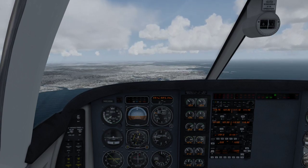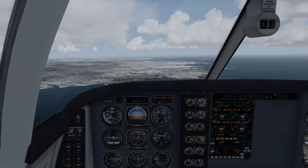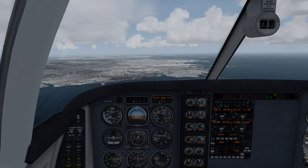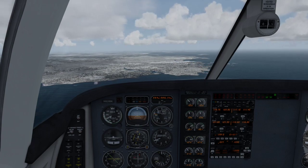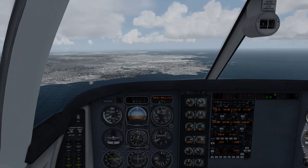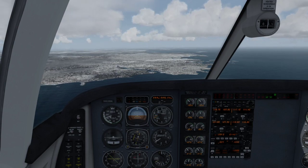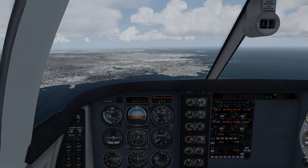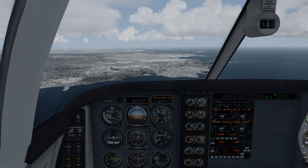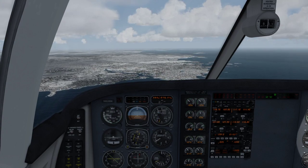Care 429, proceed direct to Baker. Information Victor. Direct Bender, Care 429. American 700, maintain 170 knots, contact Portland Tower 120. Looks like they want runway 29. Yep, the winds right now are calm, which is nice, and 10 statute miles of visibility. Yeah, very nice day up here. Tower 10 Delta, maintain 210 knots. Tower 10 Delta, will maintain 210 knots.